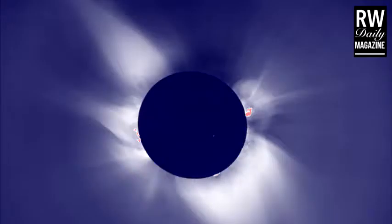The Great American Eclipse. On August 21st, the moon will cross between the Earth and the Sun, casting a 70-mile-wide shadow onto the planet's surface that will cut a path across the U.S. from the west coast to the east. Those directly in its path, the path of totality, will experience what's called a total solar eclipse, when the moon completely blocks the sun's light.